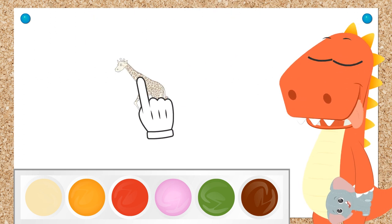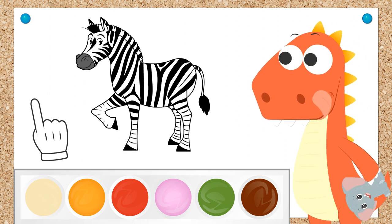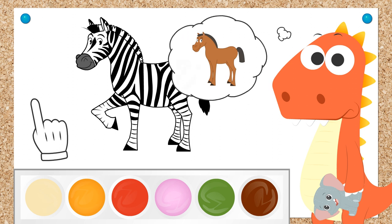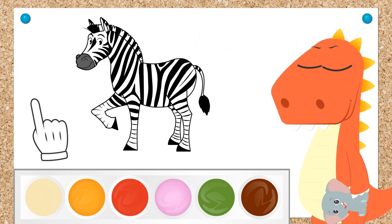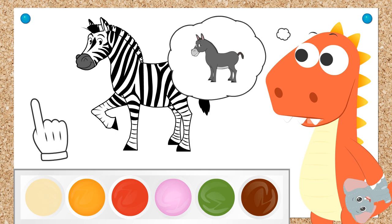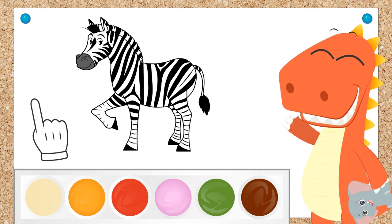Let's do another one. Let's see if you know what color this animal is. You don't know it? It's very famous because of its stripes. But Eddie, that's a horse and has no print. Donkeys don't live in Africa. It's a zebra, Eddie. Zebras are black and white and they don't have any more colors.